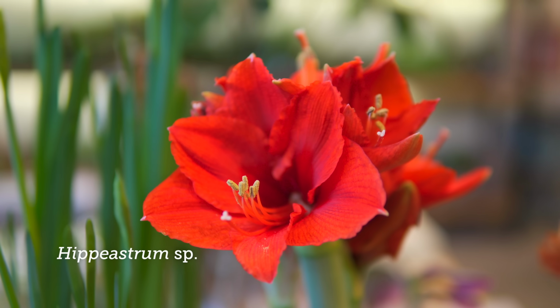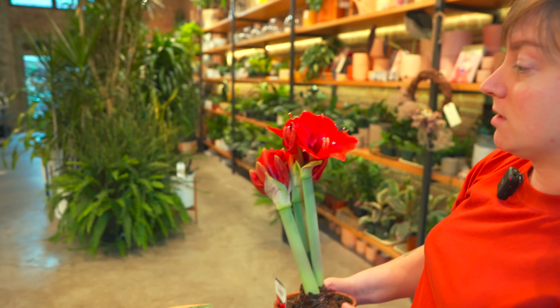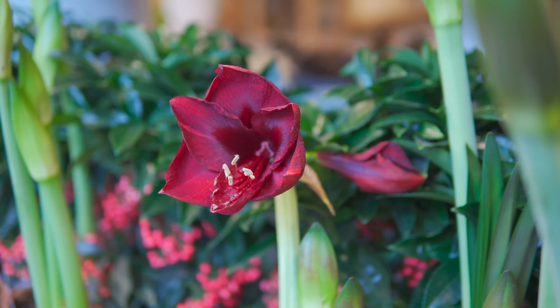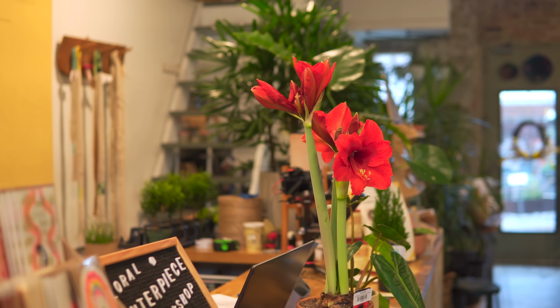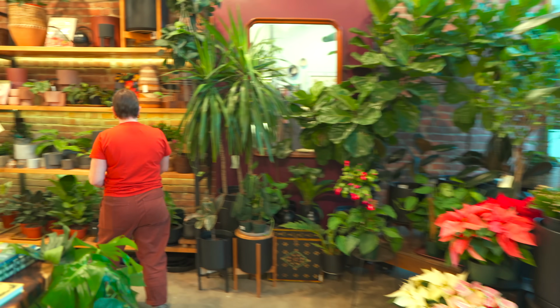This one makes very showy flowers that up close almost appear glittery. And these also come in many, many colors, like various shades of pink and white and red mostly. But these are a good way if you want some hot color, big flowers, borderline tropical vibes. These are fantastic to add to your holiday table.